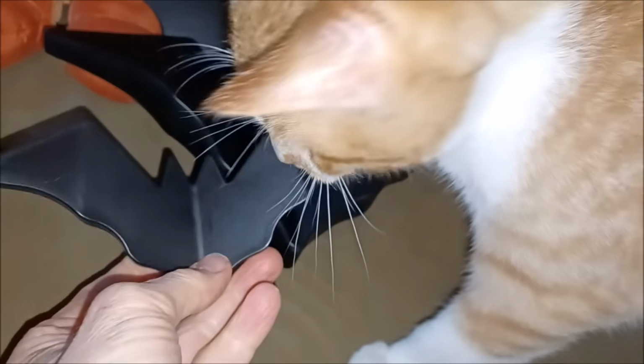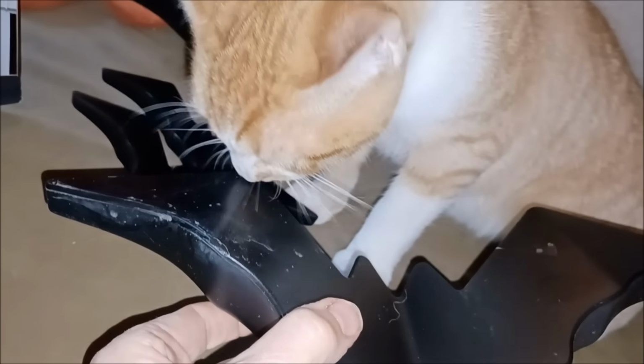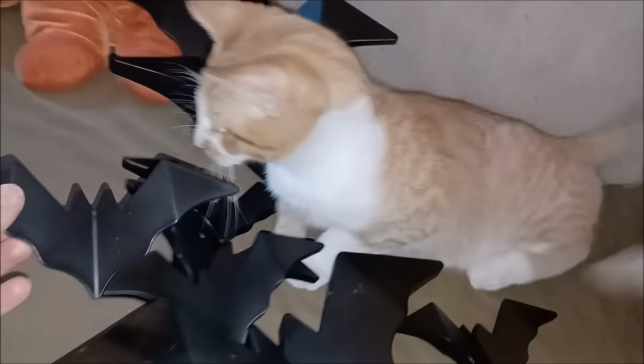Kind of, sort of. There's the mama bat. And there's the daddy bat. The cat is looking at the bats. There's a baby bat. And another baby bat. Let's say it all together. Murcielago. Oh, that one's got like some kind of dumpster juice on it. We'll deal with that. Another baby bat. Here you go. Kitty wants the bat. So it looks like we've got the full shebang. We've got three big bats and five little bats.